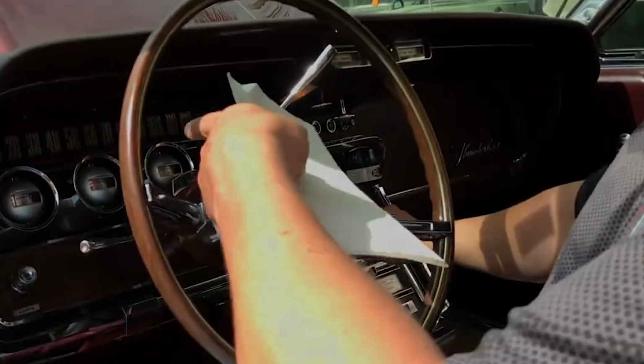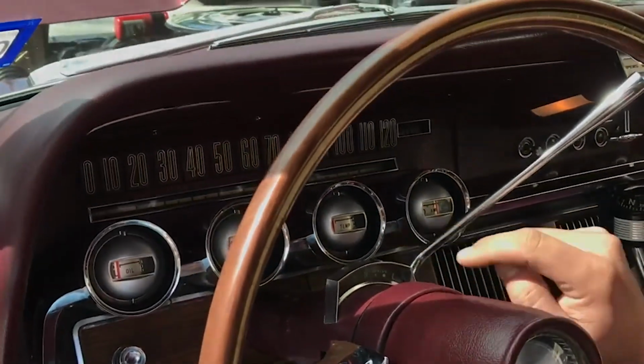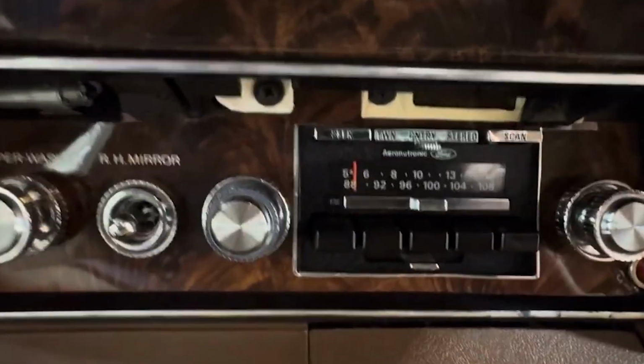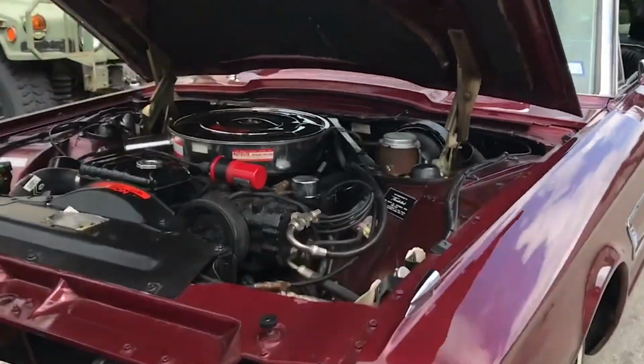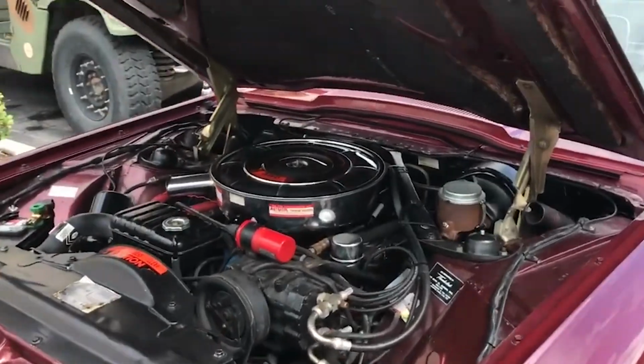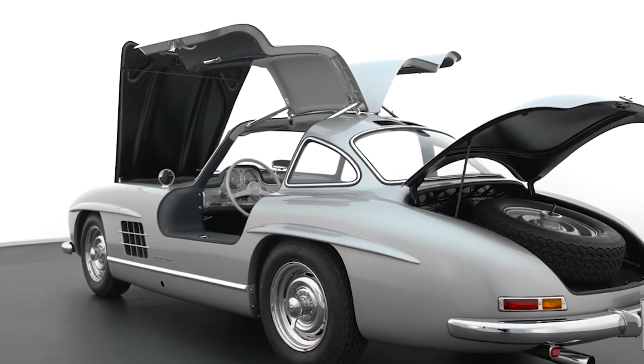The public's reaction, nothing short of electric. Within 10 days of its reveal at the Detroit Auto Show, Ford had 3,500 orders in hand. By the end of its first year, over 16,000 Thunderbirds were cruising American roads, proving that Ford had tapped into something special. Number 5. Mercedes-Benz 300SL Gullwing.